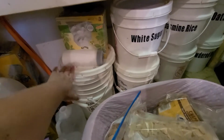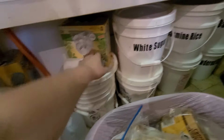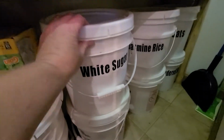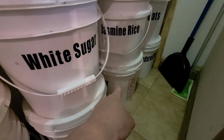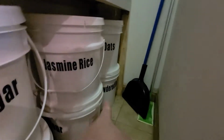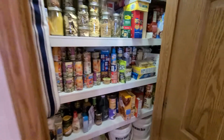These are extra buckets, and then we have our garbage bags. And then in here, we keep staples. This is full of white sugar. We have jasmine rice. We have flour. We have a bucket of oats. And then back there is powdered milk. Yep, it's full of powdered milk. So that is our working pantry.